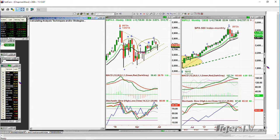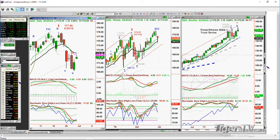QQQ, Index 100. Trading vehicle, this is the Invesco. When did that change? I always have Power Shares QQQ Trust Series. I guess that's what it's called. Trading up $1.14 at 172.34. Tried to rally, touched the 9-period exponential moving average, failed.